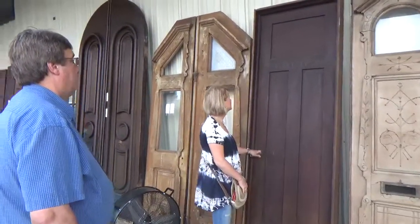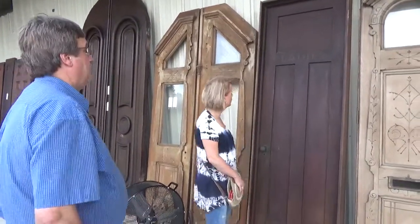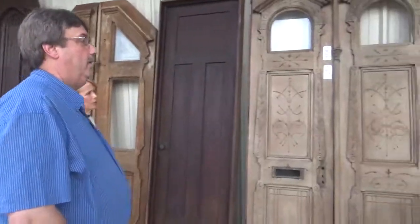That'd be a unique piece to have in your house. There's a lot of things you can do with that door. Yeah, it's really a cool unique item. That's a cool piece.